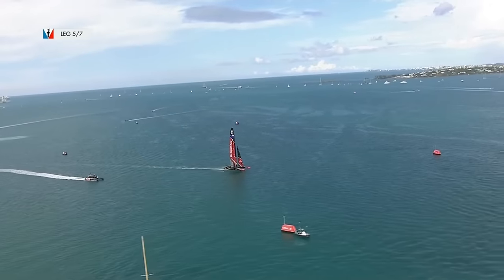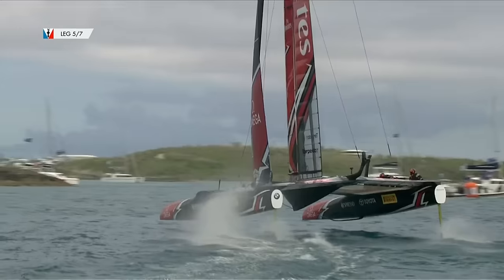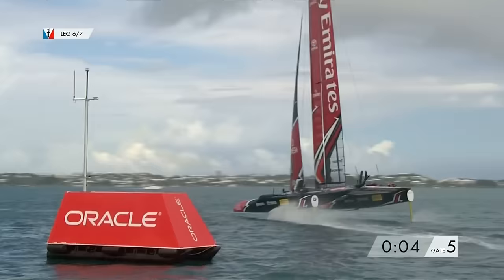Yeah, they sure are, Ken. Boys are all in our little room, the dojo we call it. They'll all be watching this, and yeah, it's pretty impressive with the Kiwis. They're on the light air boards and they're just streaking away from Artemis. So Artemis has got to be hoping for something to go wrong on the Kiwi boat, but I really can't see it happening from here.